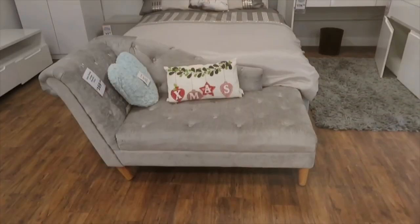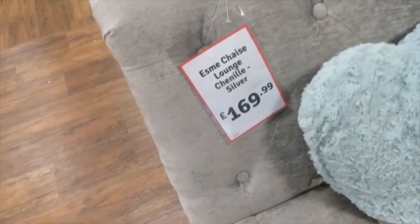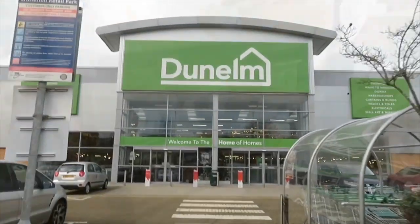I like this rug. It's just a shame that it's too small, because the colour's perfect to go in my room, but it's just too small. And this as well, that could actually fit near my bed, but I want one with storage, to be honest. Next stop is the nail.